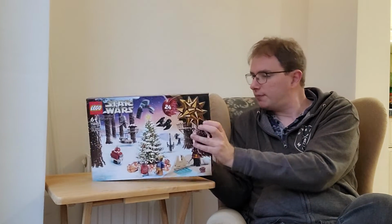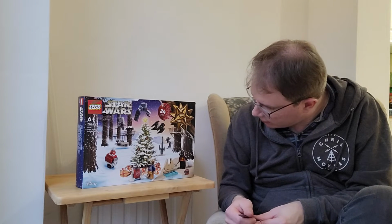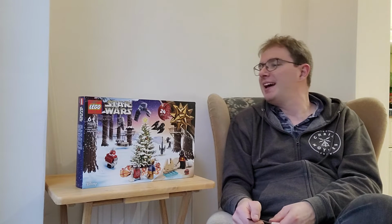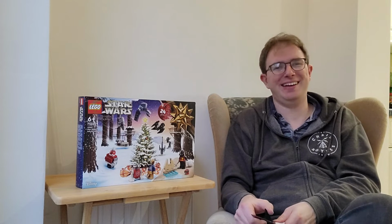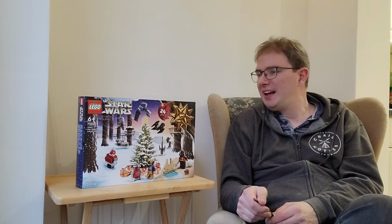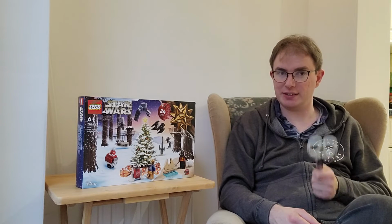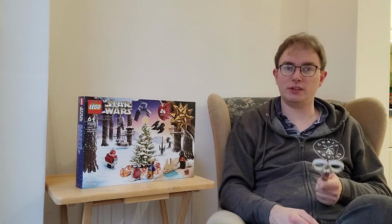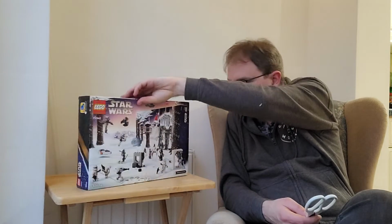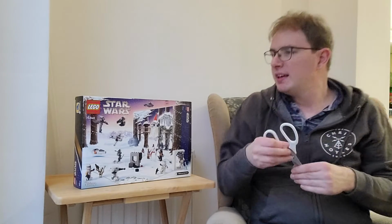So the theme this year that they've gone for is the Lego Star Wars summer special that they did in the summer. Obviously. I tried to remember the month and then I couldn't, so I just said in the summer. But yeah, the Lego Star Wars summer special, which is a bit weird given that it is an advent calendar. Advent calendars are not much use in the summer, particularly in the Northern Hemisphere. But yeah, here's a preview of all the models that we are going to be getting over the next 24 days. Let's cut it open.